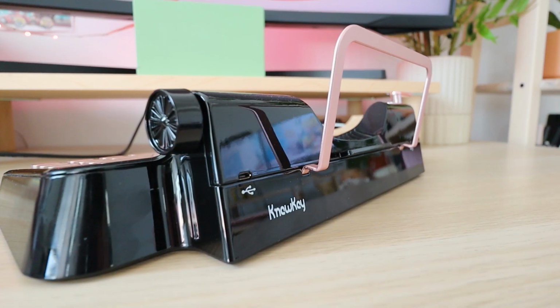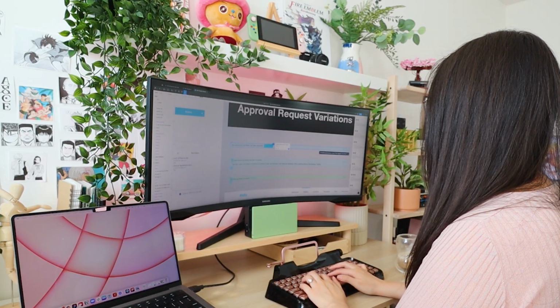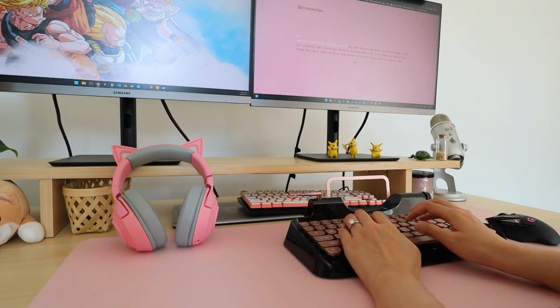So this keyboard can be connected through Bluetooth and USB, and it also connects to 3 devices. I have it connected to my laptop for work, my iPad for scripting YouTube videos, and my desktop. And I know what you guys are thinking, Charlie, you already have a mechanical keyboard for your desktop. And you're right, I do.